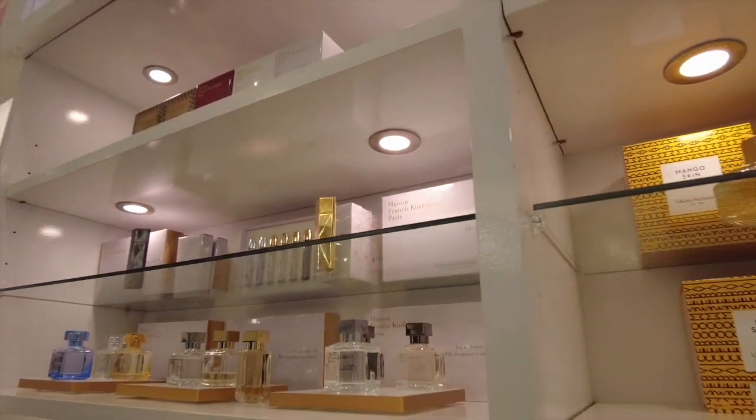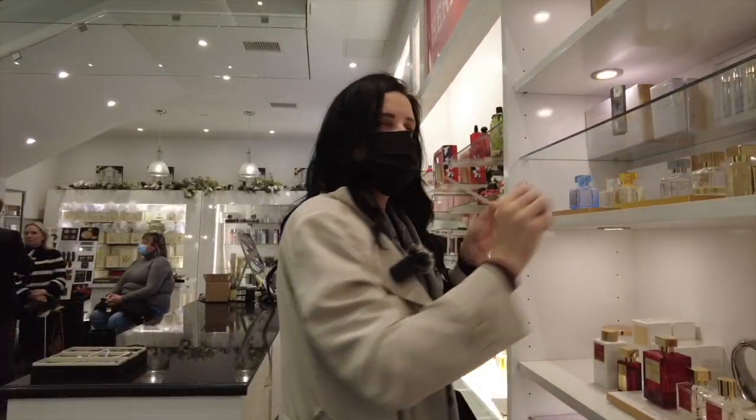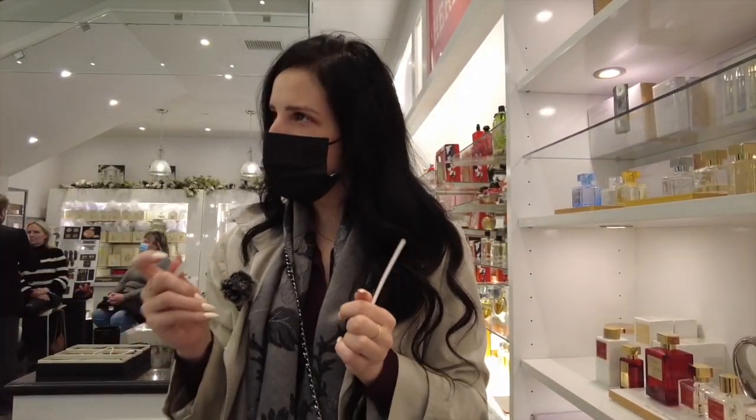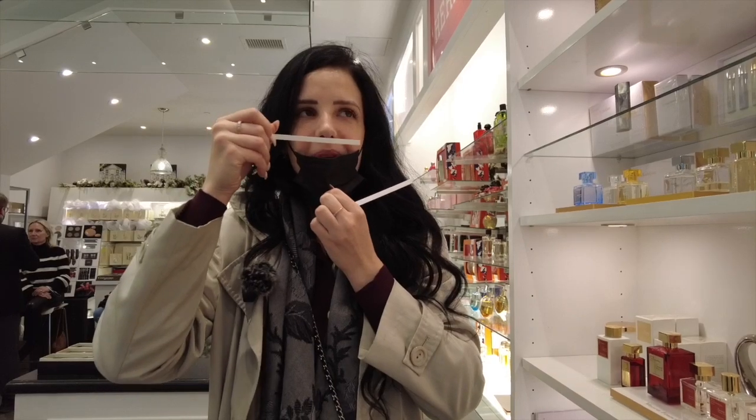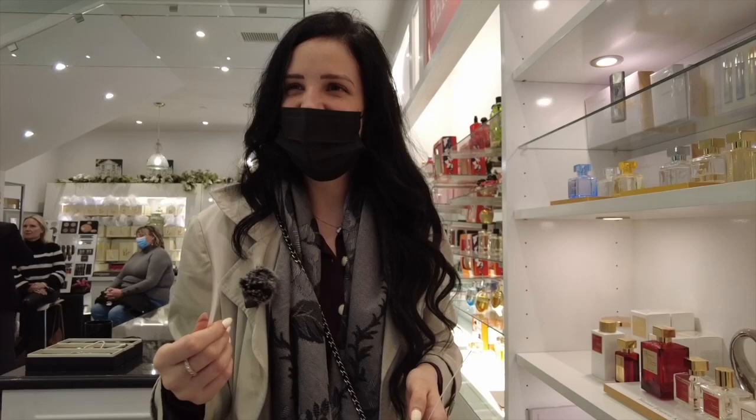But why don't we start with Gentle Fluidity Gold, because we both like that one. It's our favorite. It's just so soft and beautiful and comforting. And with MFK, you don't even have to take your mask off to smell it. It'll last for a lifetime.